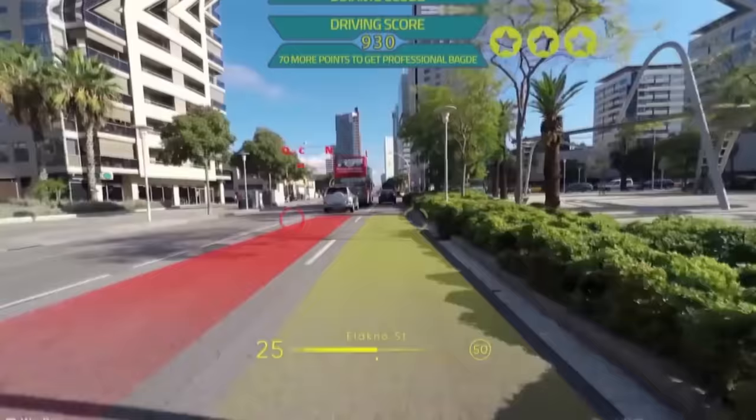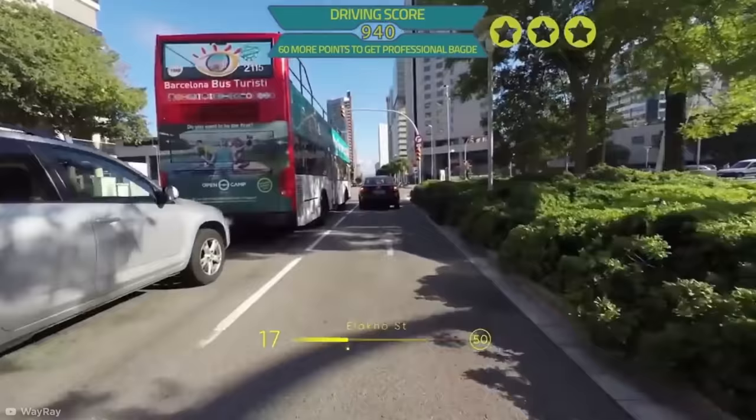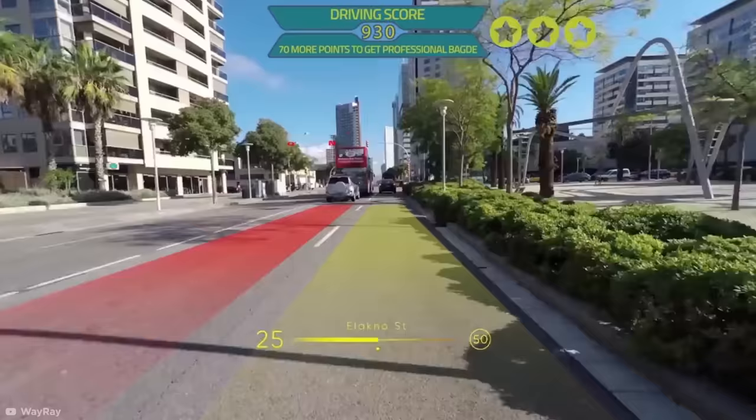A tech company called WayRay has created an AR display that can turn your daily commute into a video game by scoring your driving as you go and letting you compete with your friends. That might sound like a terrible idea, but the WayRay will score you on how safely you drive, giving you points for staying in your lane, stopping at red lights, and driving at safe speeds. Which is great, but I'd be lying if I said I wasn't a little disappointed it doesn't give you points for stunt jumps.